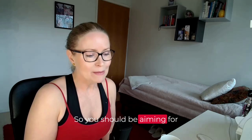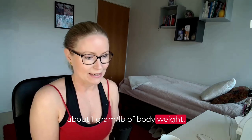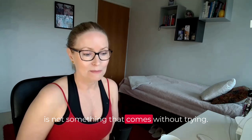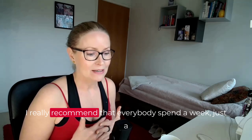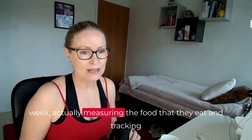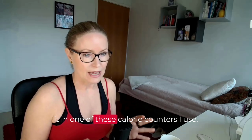So you should be aiming for about 1 gram per pound of body weight. And I will tell you that that is not something that comes without trying. I really recommend that everybody spend a week, just a week, actually measuring the food that they eat and tracking it in one of these calorie counters.